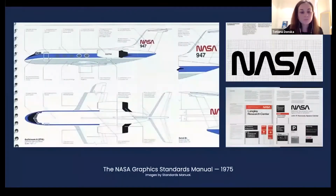The same situation applied with the NASA guideline. It was a guide to how the logo, typography, and graphic sensibility should be applied across everything from confidential memos to signs to minibuses and to spaceships.